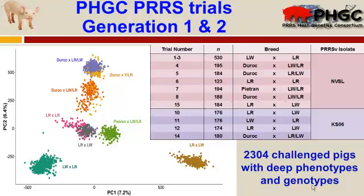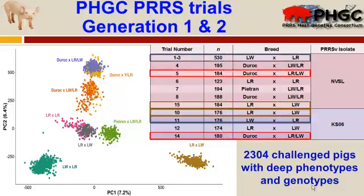One of the things that is also done is to replicate some of these. So there are these pigs, for example. This cross was infected in one trial with NVSL and in another trial with KS06. So we can look at how that same genetics responds to these different isolates. And they are quite different isolates, as we'll see.